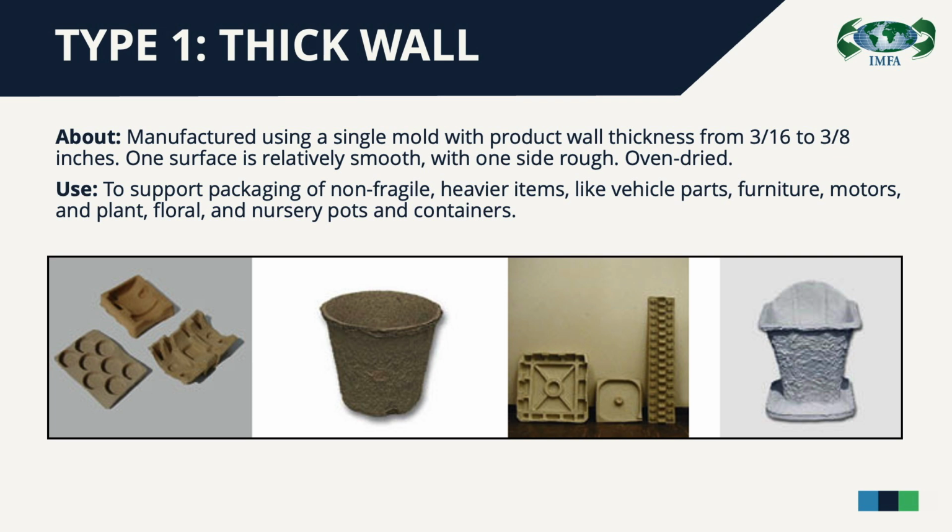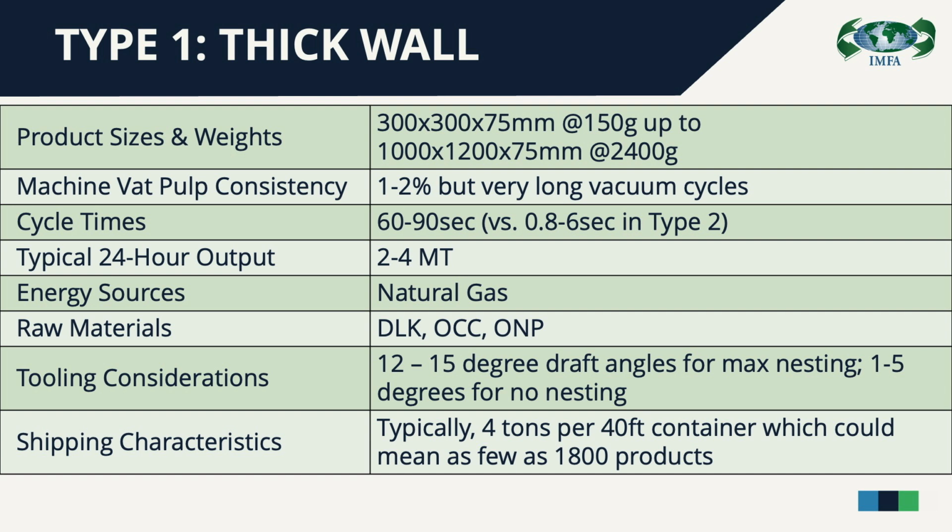A little bit about thick wall Type 1 molded fiber. It's manufactured using a single mold with product wall thickness from 3/16 to 3/8 inches. One surface is relatively smooth with one side rough, often oven dried. Uses are to support packaging of non-fragile, heavier items such as vehicle parts, furniture, motors, and plant, floral, and nursery pots and containers. Before we get into some of the technical data, please be advised that all demonstration and reference to technical data presented here and in future sessions is broadly typical.